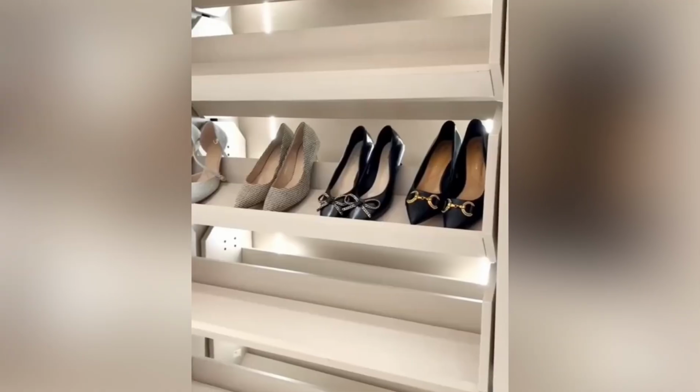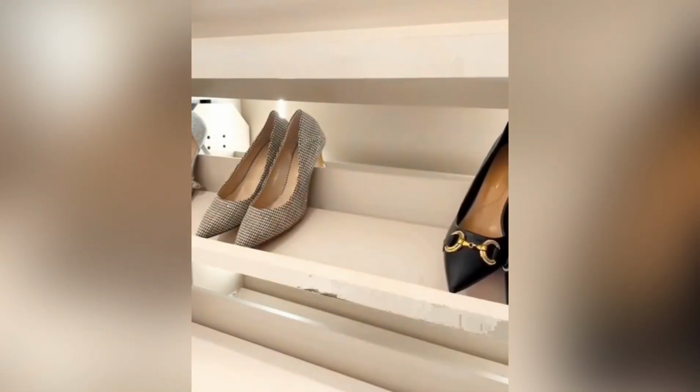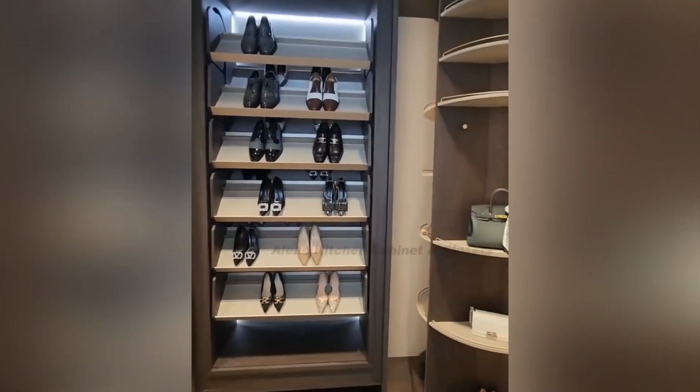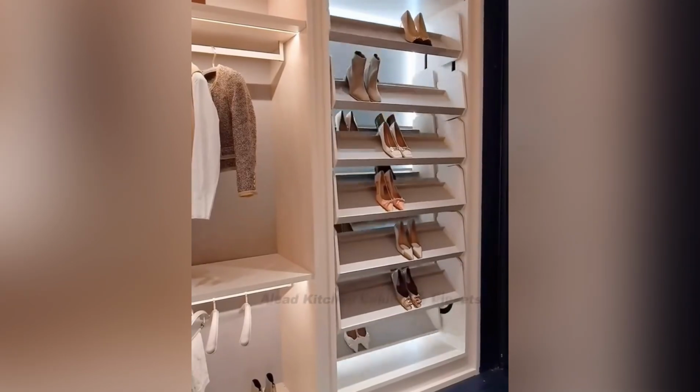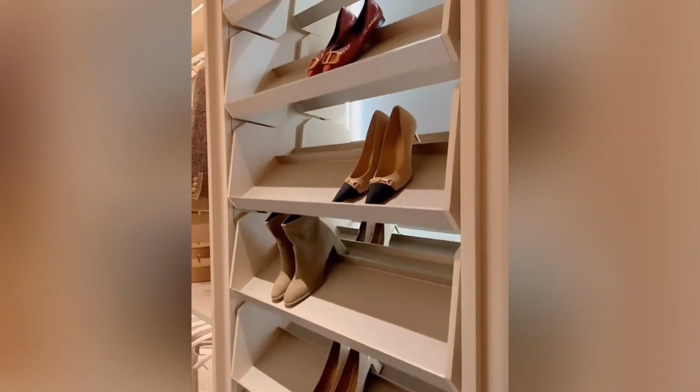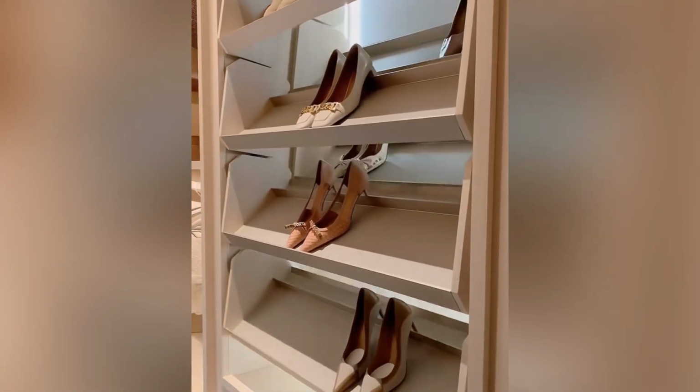First up, the minimalist floating shoe rack. This design is perfect for small spaces, giving the illusion of more room while keeping your shoes off the floor. Pair it with neutral tones or wood finishes for a clean, contemporary look.